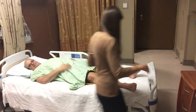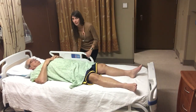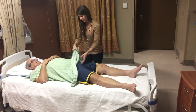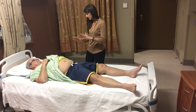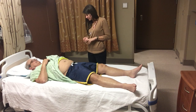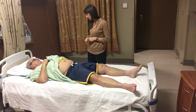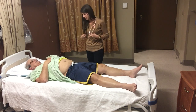I'm going to come on this side. It'll just be easier to see me in the camera properly. Okay, I'm going to pull this up. So just by looking at your stomach, I see that it's symmetrical. I'm not seeing any bulges. It's soft, non-tender. Have you had any history of hernias? None. I've never had one. Okay, good.